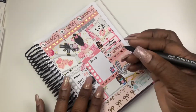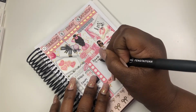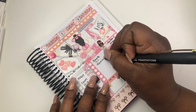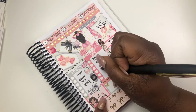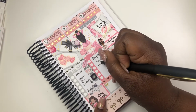So work was pretty cool. It rained, so I got off at 1. Let me put raining right here, because I do have some foil stickers with the weather. And then after that, I had to pick up some items.